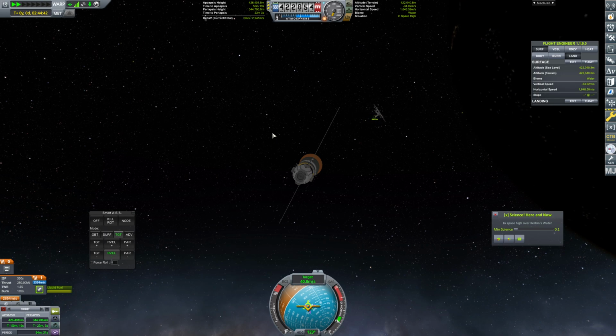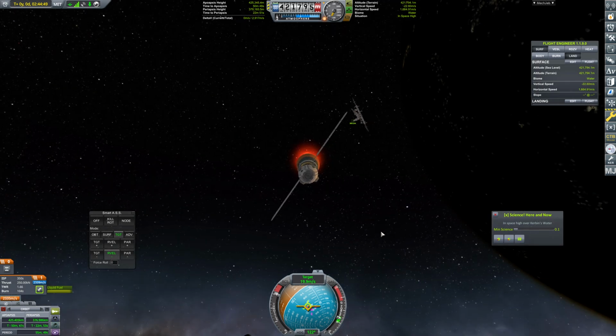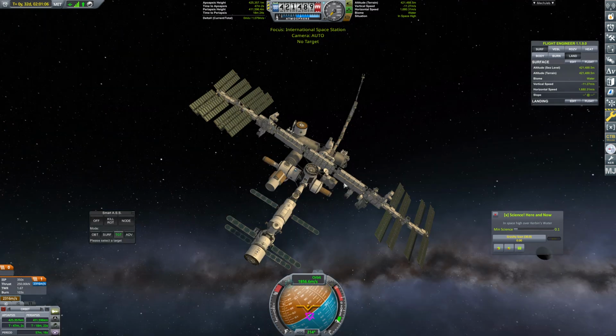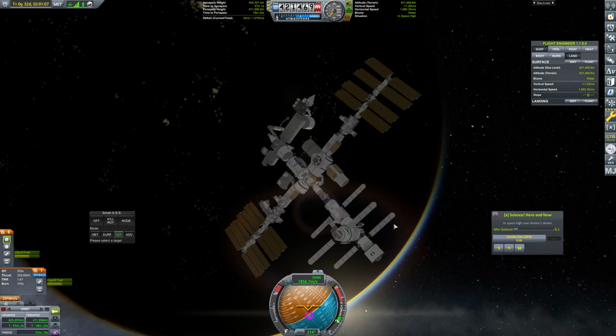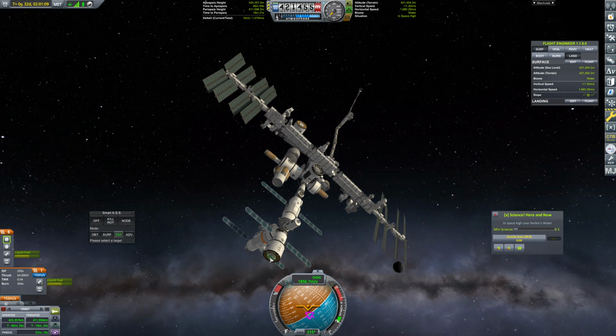So we only need to be about 400 meters out here, about here or so. I'm going to begin our braking burn, bringing this down to about 5 meters per second. We don't have much frame rate right now. The game will be restarted. Okay, about 2 meters per second. That seems fine. Let's hop over to the ISS real quick, and I want to check specifically down here. Yeah, that's a docking port junior. So I think our plan is going to be that we're going to temporarily dock this here.